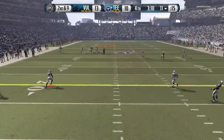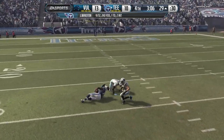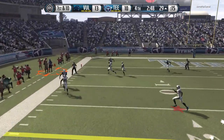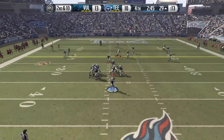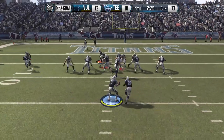2nd and 9. Winston got time, going deep, double covered, and caught anyways. What a catch. And now he has the ball at the 29, throwing this ball away, trying to throw a screen pass once again. Still a 3-point game since Cam fumbled the ball. We didn't get any points. Next play, he goes deep. He's got a man. Now it's a goal-to-go situation.